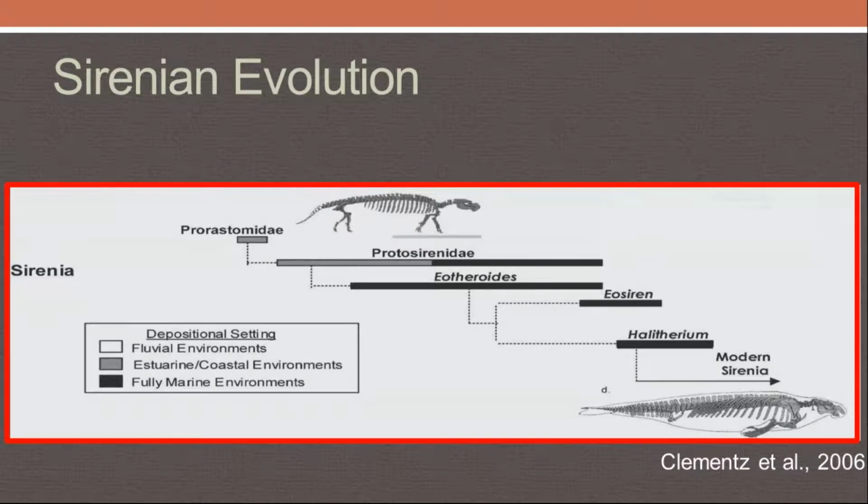Their evolution is somewhat similar to whales in that they started with a fully terrestrial ancestor, and then over time became better and better adapted for a fully marine environment and habit. And in the case of sirenians, we really go back about 50 million years ago. That's part of the reason they're so distant on the evolutionary tree of all these different mammals. They're really distant from the other marine mammals because they broke off so early.